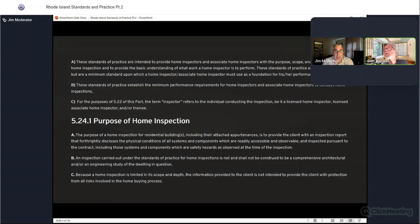Absolutely. Plus B, excuse me, A, which are safety hazards observed at the time of the inspection. And that's really key too, because how many phone calls do you get 6 months, 8 months later? My air conditioning went, my heater went, my water heater went, and the report has to show what's going on at the time of the inspection.